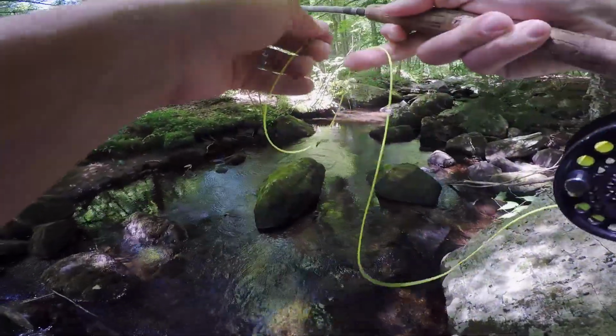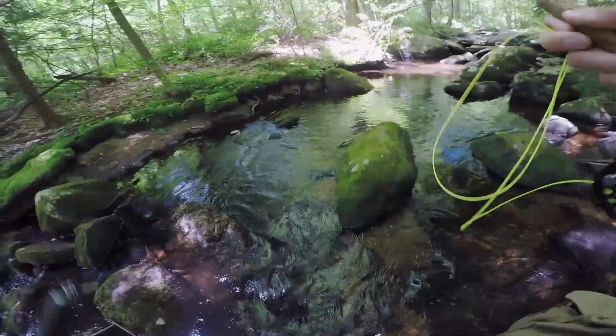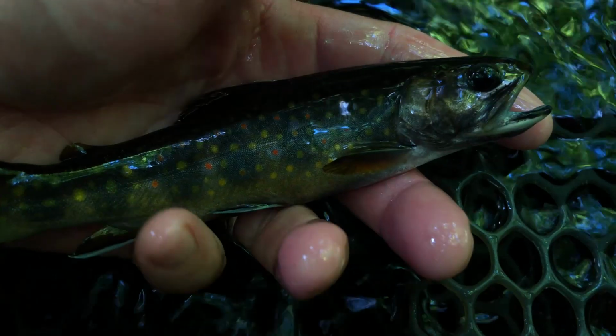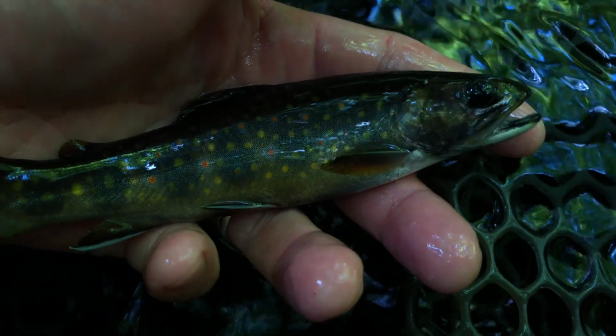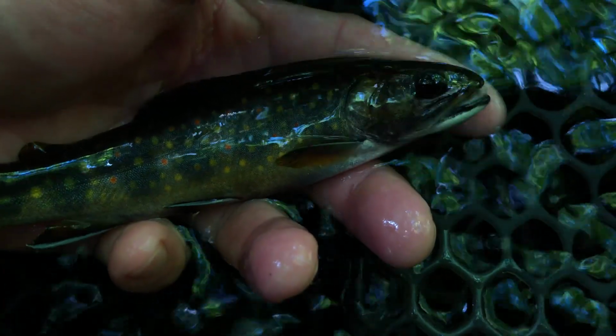We got one. Ooh, boy. Oh no, am I gonna be able to land this fish? I don't know. Oh, I got him. I got him. It's another little brookie, all right. Look at that beautiful, beautiful little fish.